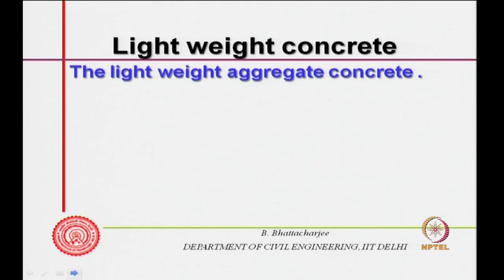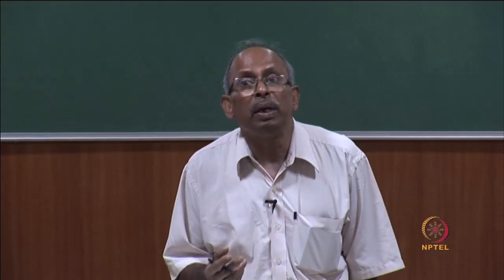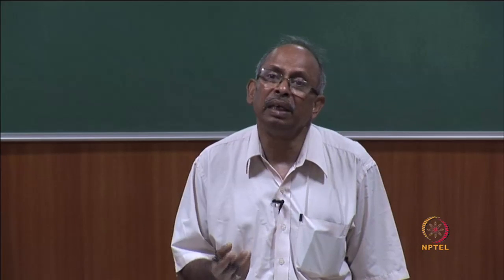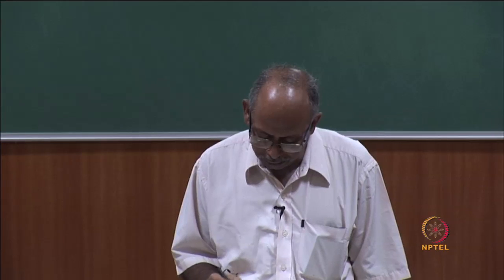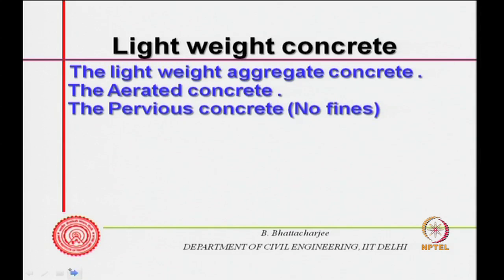Natural lightweight aggregates are available elsewhere in the world, but you can have lightweight aggregate generated from fly ash by a sintering process. So you can have synthetic lightweight aggregate coming from the sintering process, and aerated concrete I have already mentioned. Another variety is no fines concrete, which is pervious concrete, but I will come to this.